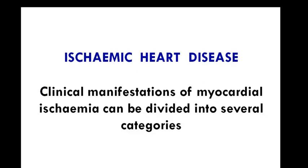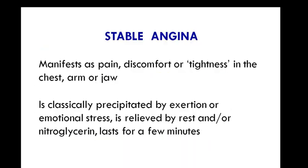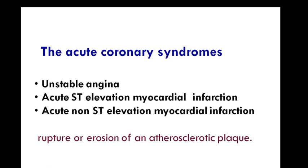Clinical manifestations of myocardial ischemia can be divided into several categories. They are stable angina, unstable angina, myocardial infarction, sudden cardiac death. First, what is stable angina? Manifests as pain, discomfort, or tightness in the chest, arm or jaw. Is classically precipitated by exertion or emotional stress, is relieved by rest and/or nitroglycerin, lasts for a few minutes. Relatively fixed obstructive atherosclerotic lesions within the coronary arteries.